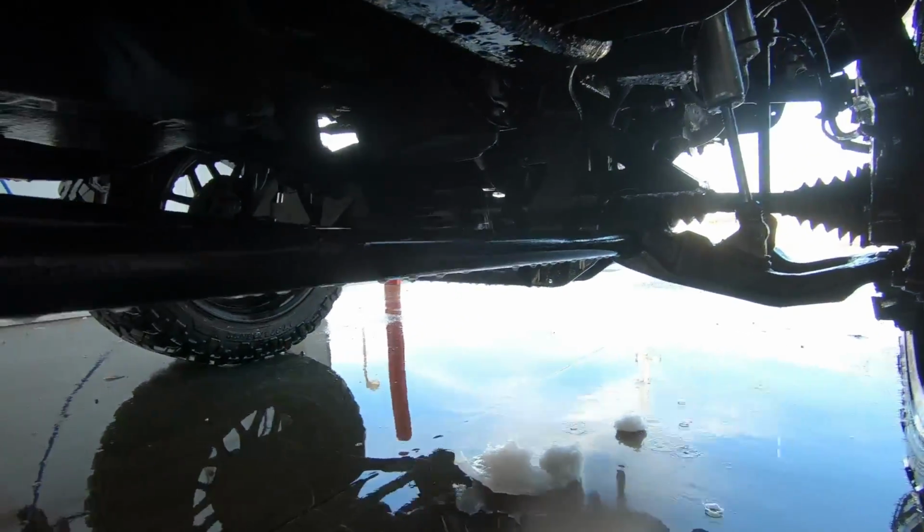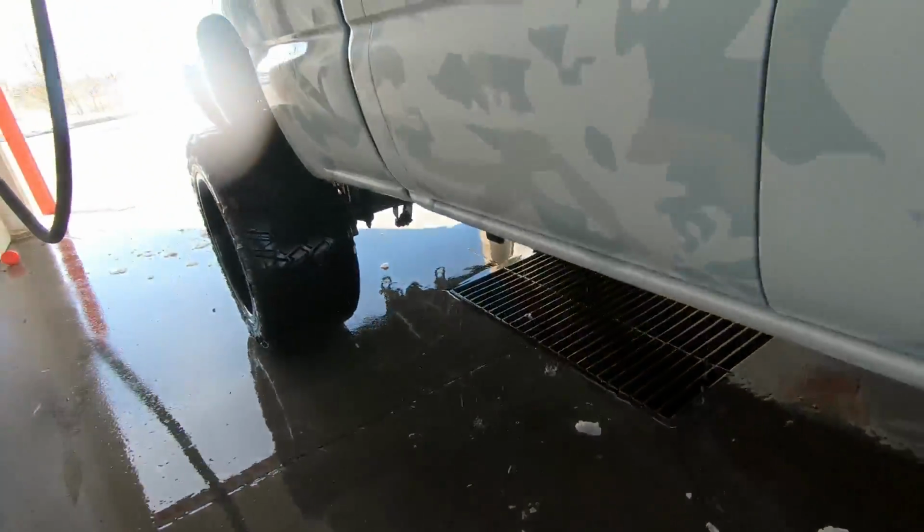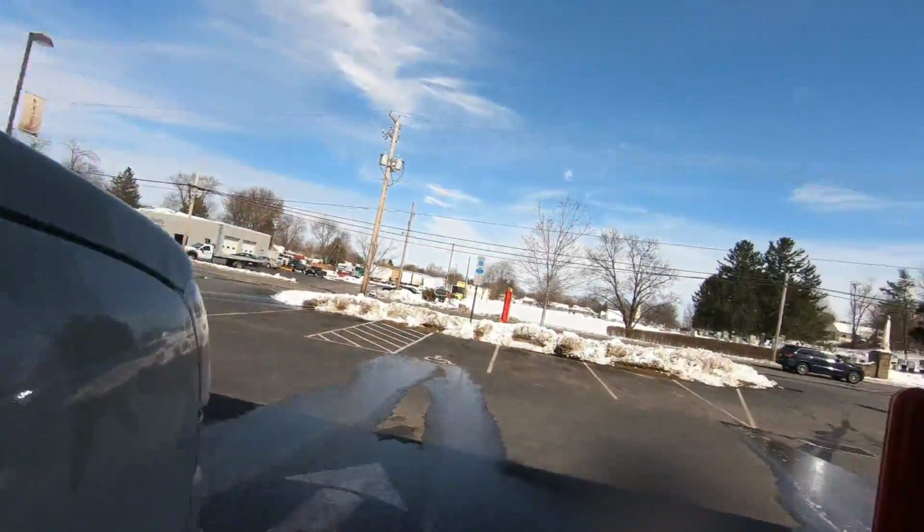Looking pretty good under there. Pretty good. I don't see any rust. I was checking. But people often ask me about truck rust maintenance. And the thing of it is that you just got to get under there and wash all the time, especially in the winter. If you live in the north, you got the salt issue.